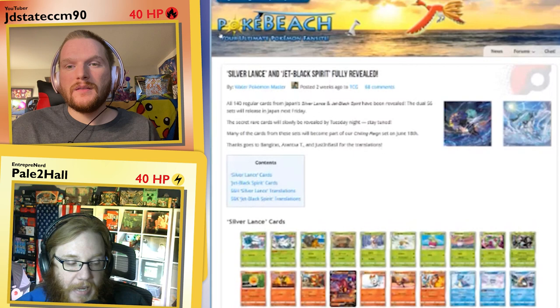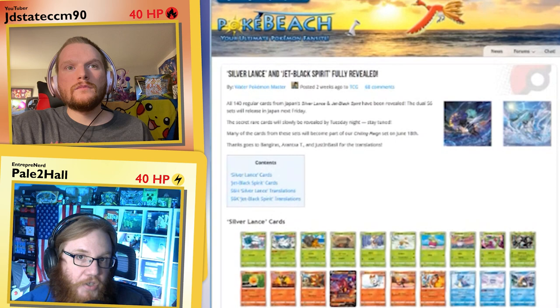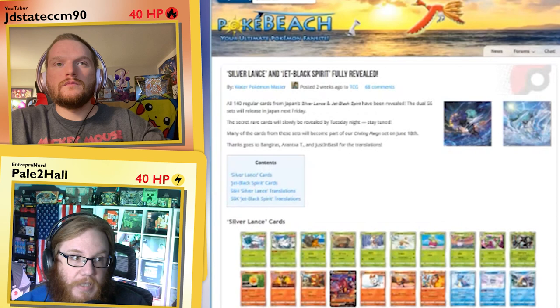Some ideas I had included talking about the different gimmicks throughout the years, the Megas, the Level Xs, the EXs, the GXs, all that stuff, those little BREAK changes, all of those little changes they've done. Yep. Just the quality of cards, the transition from Wizards of the Coast over to the Pokemon Company. There's a lot of different ideas for card-specific questions.